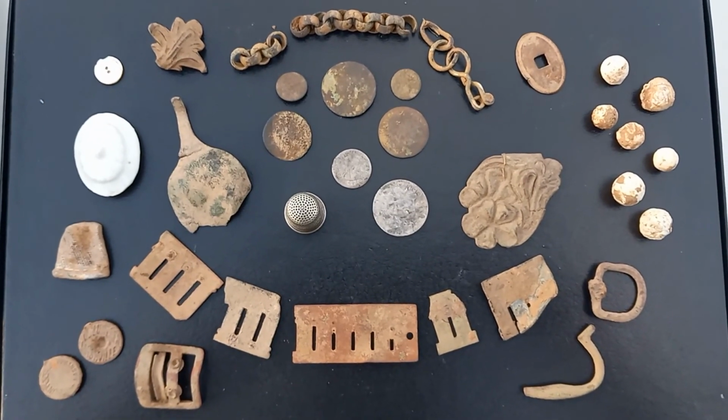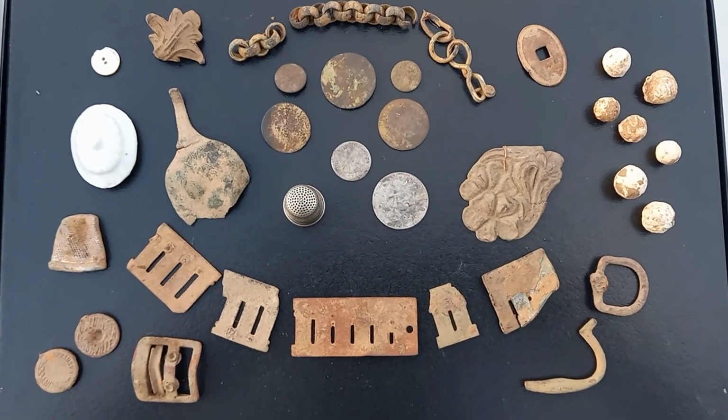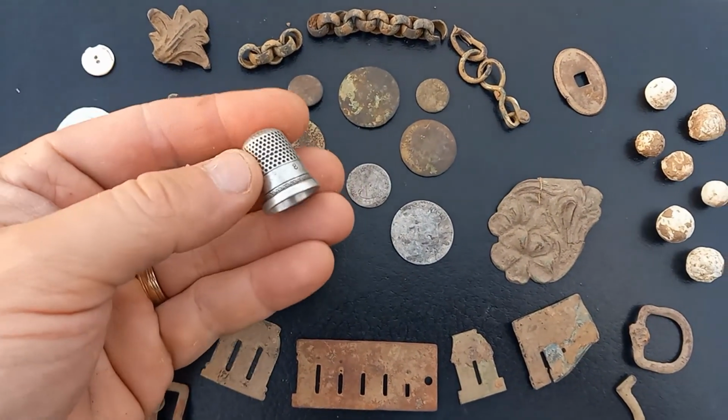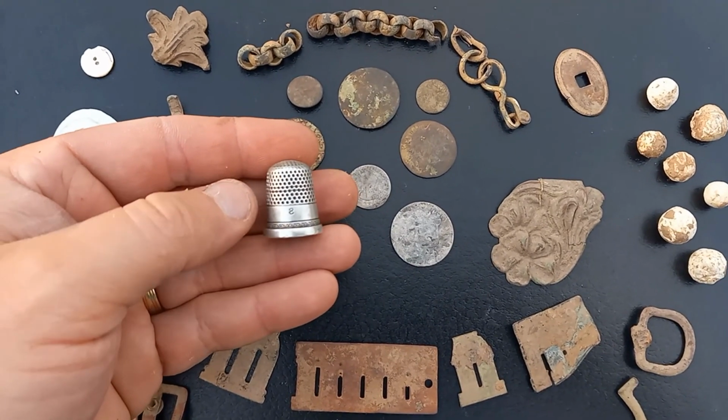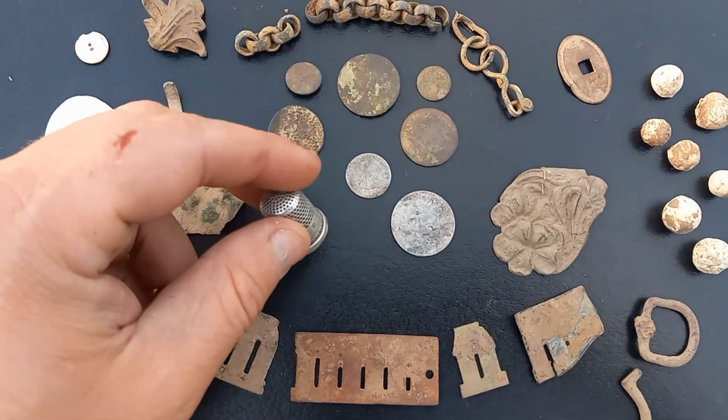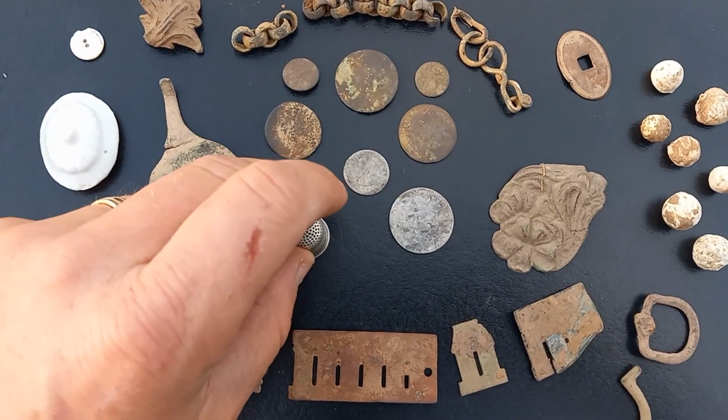Let's do the finds wrap up. It was a pretty good hunt. I put that thimble in there because I hadn't got to show it on the other hunt, or I didn't have the other hunt made up. But yeah, that was a good find. I like that thimble, number 8, silver.